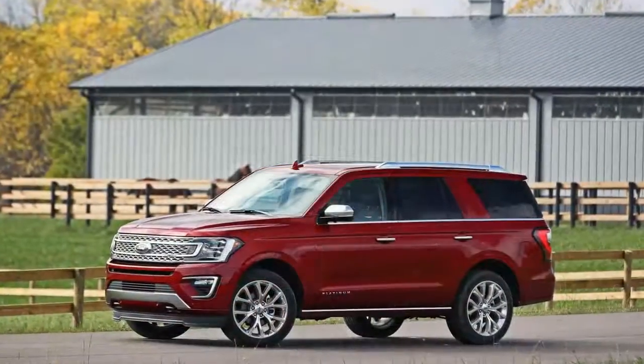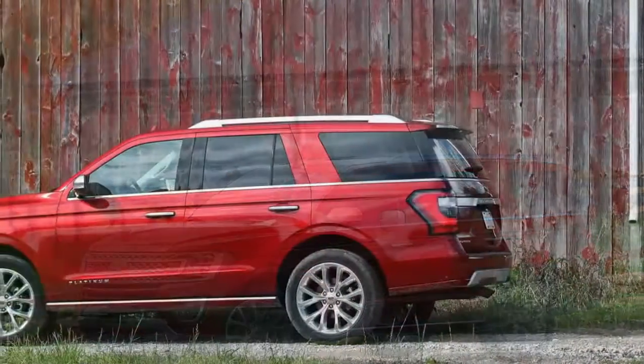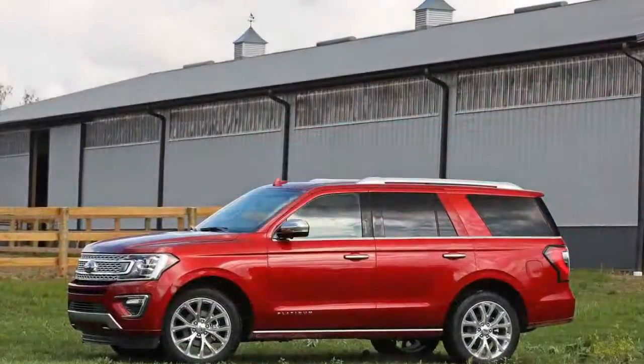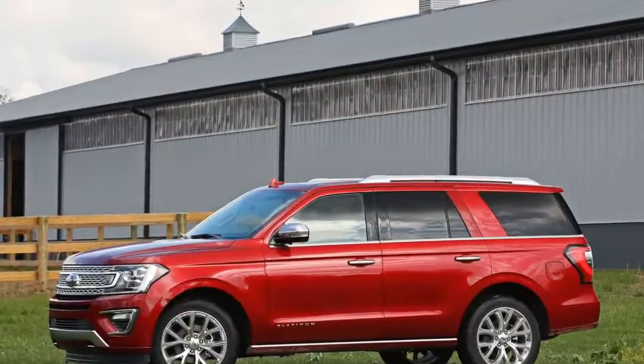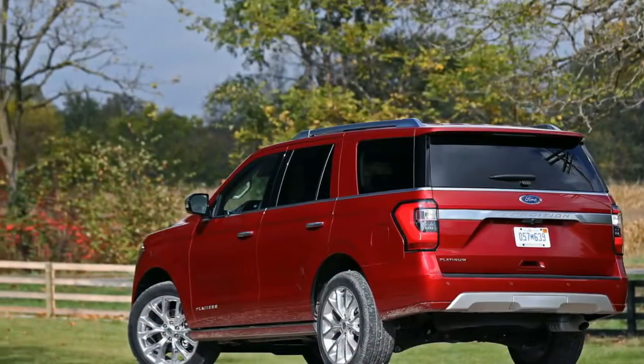We'll wait for a comparison test to render a final opinion on where this new Expedition fits into the big SUV hierarchy. But our first impression is this: new school or old school, it seems the Expedition may need a little more school before it can play with the class leaders.